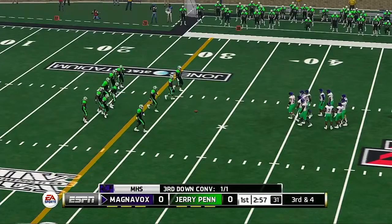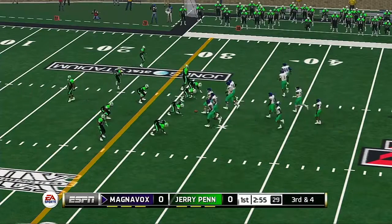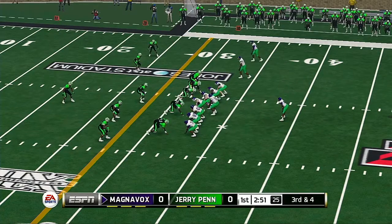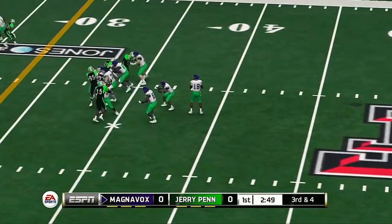And this play is number 8 on the drive. Four down, four down. Mike four, Mike four.